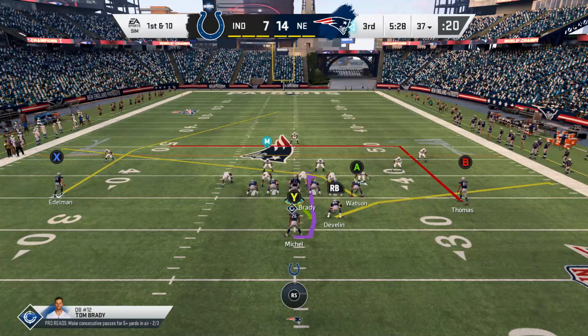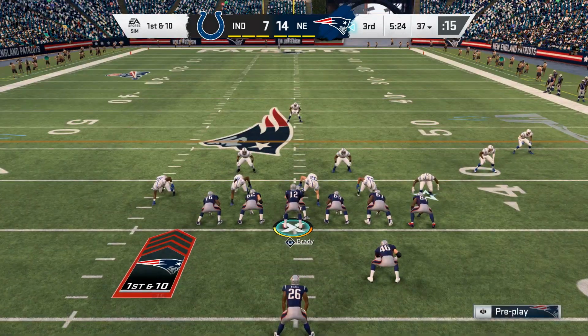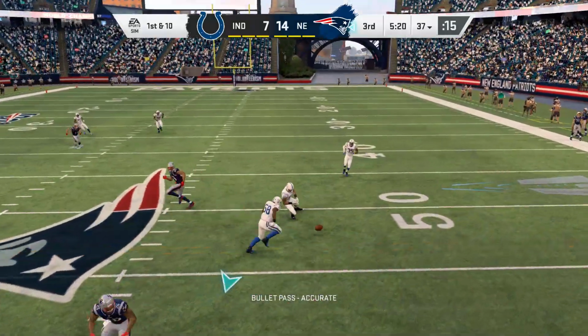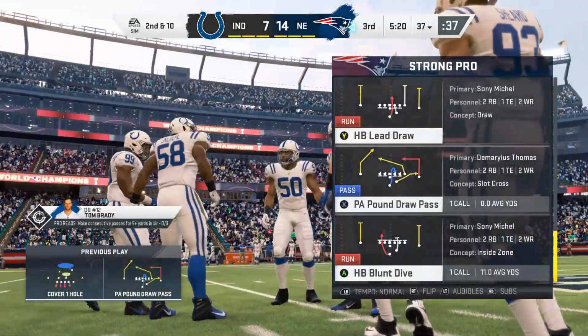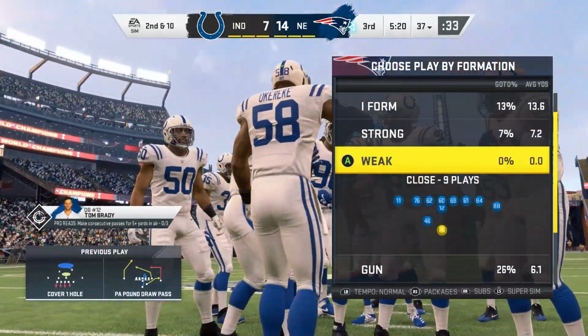Line of scrimmage, the 37 on 1st and 10. Watch tight. Tight end's right. Now Brady. And nowhere to fit that football in. It's knocked away and incomplete. Demaryius Thomas, the intended receiver. And that'll bring up 2nd down.